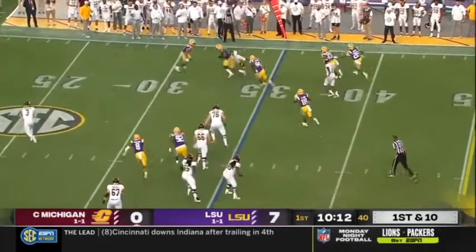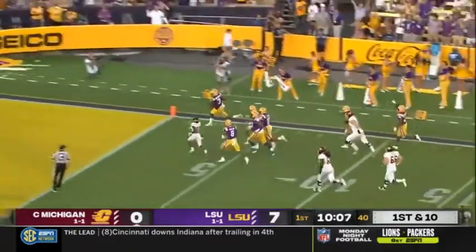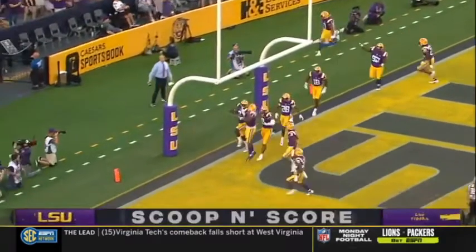Whoa! Big hit, and the ball came loose, picked up by LSU and Andre Anthony. Touchdown, Tigers, after Stingley forced it out.